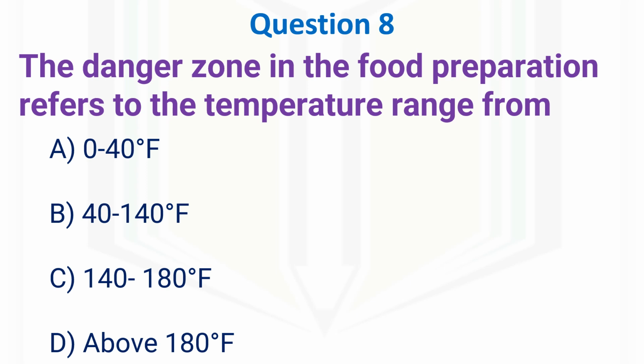Question number 8. The danger zone in the food preparation refers to the temperature range from, options are 0 to 40 degree Fahrenheit, 40 to 140 degree Fahrenheit, 140 to 180 degree Fahrenheit, and above 180 degree Fahrenheit. Correct option is option number B, 40 to 140 degree Fahrenheit. So the bacteria mostly grow rapidly in the temperature range of 40 to 140 degree Fahrenheit, and they double in no time. It can take only 20 minutes to double this type of bacteria in this type of temperature range.